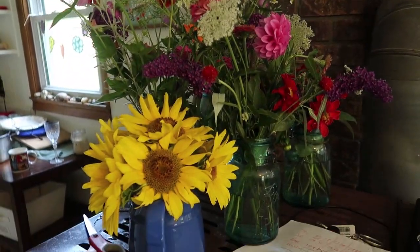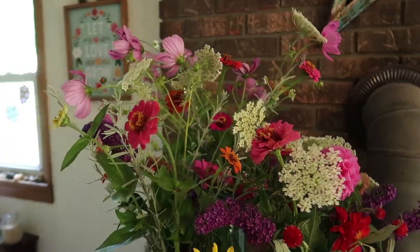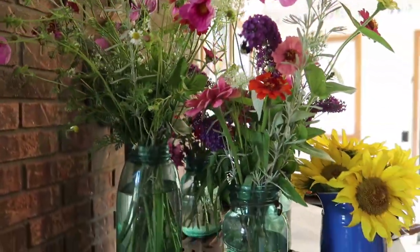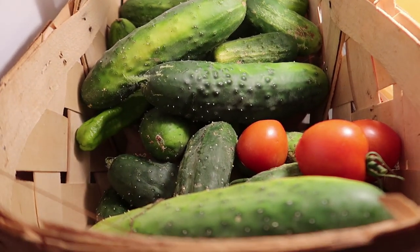So here is the finished result of all that glorious flower picking. When I say homesteading has made me rich, I really mean it. I could never afford to buy these flowers and decorate my home with them or give this kind of bouquet to a friend. And so I really do feel like homesteading has made me rich. I also can't afford to buy the incredible amount of organic produce that I'm currently being sort of overwhelmed with in my garden.